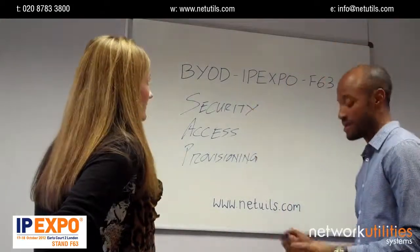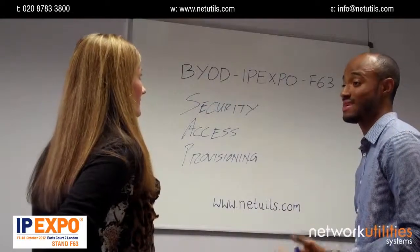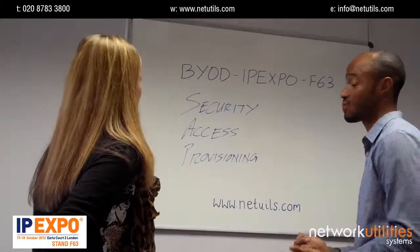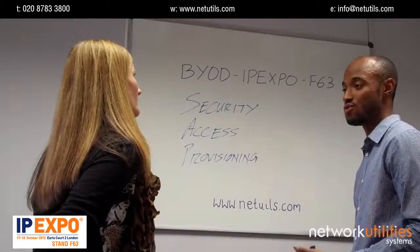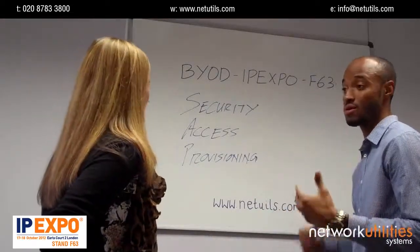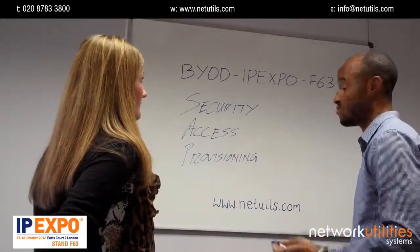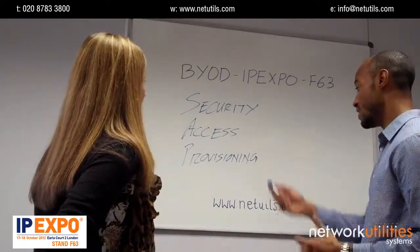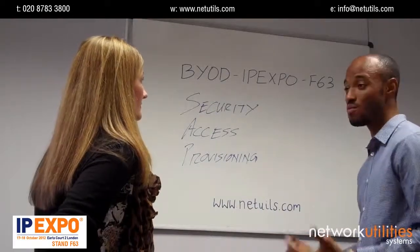Security being at the top, most people want to make sure that their data is secure. Any user that's coming onto their network and requiring access doesn't compromise any of their data. They want to make sure that the access that they provide those users, whether it be a guest user or an employee with their own personal device or an employee with a corporately issued device, accesses the right resources on the right devices, and making sure those devices are secure as well. And then provisioning is important as well. They want to make sure there's minimal manpower involved there.